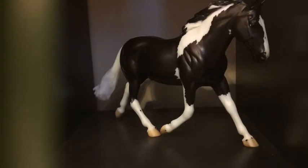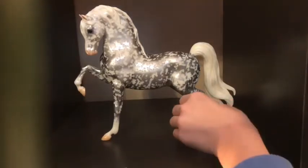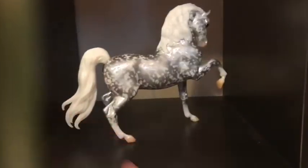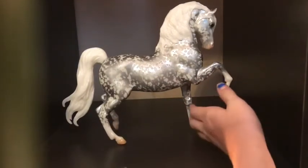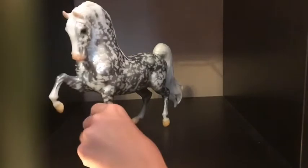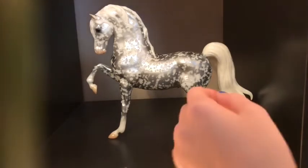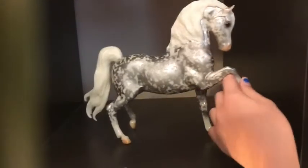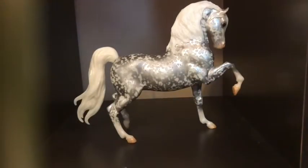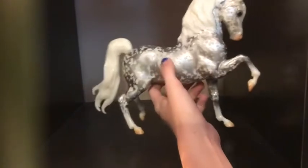So, let's move on to the next horse. I'm going to go ahead and do the non-special runs, even though this horse is actually a special run from 2014, which was the 25th anniversary of Breyerfest. We found him at the store for $30, and we decided to pick him up, and I'm really glad we did, because he is super pretty. I changed his name to Bachelor or Celebrity Crush, and I really do like him. I would definitely recommend getting him, because his gloss is superb.